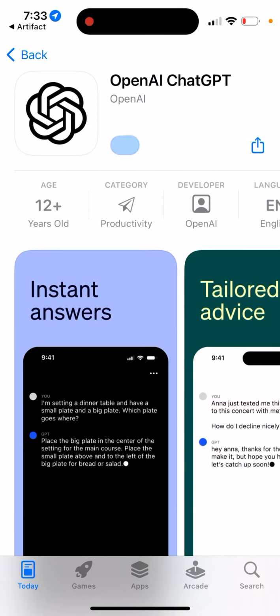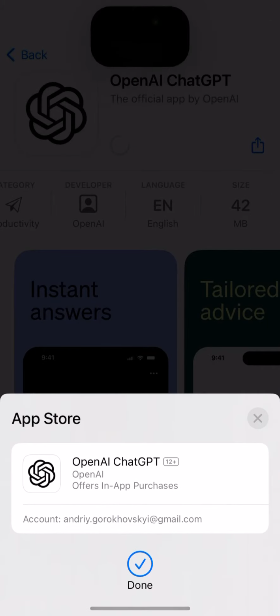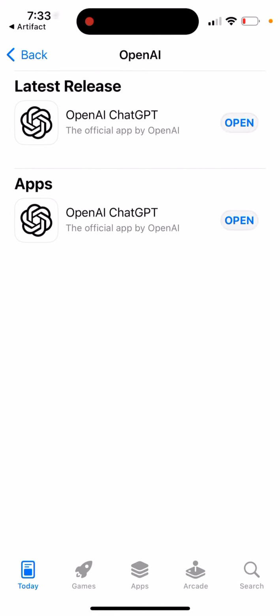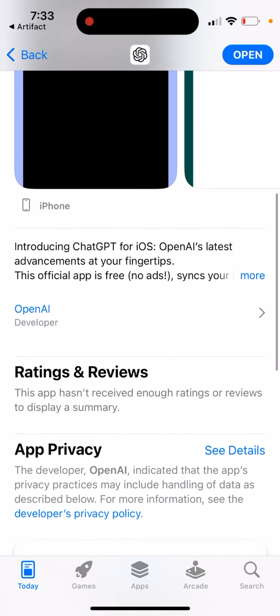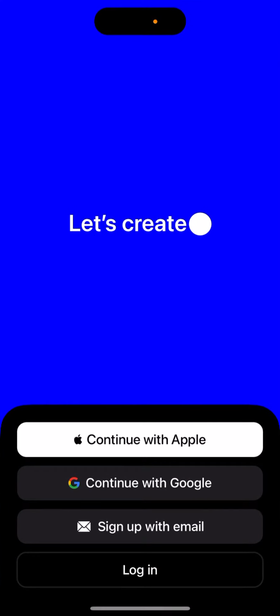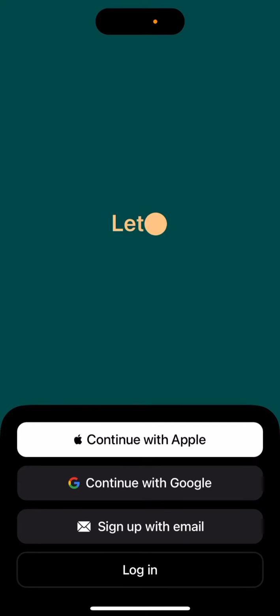So here is the app, and then you can see developer OpenAI, and then you can just click to install it. That's basically the official app by OpenAI, 42 megabytes. It was just released, and now you can just open it up, and then you can sign in with Google, Apple, or email, and then just there you have it.